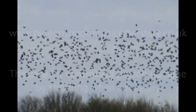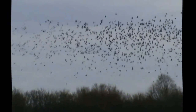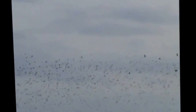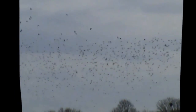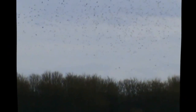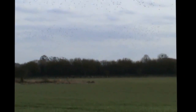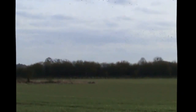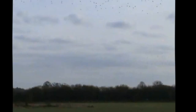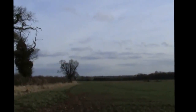This is an example of pigeons flocking up. This is Leicestershire. We've been keeping an eye on these fields for a couple of days, and this is several thousand pigeon probably, and they are just wheeling about. They've been down on this rape for days, really hammering it, and it's just a squadron coming over here. And there's another lot still back over the field here.